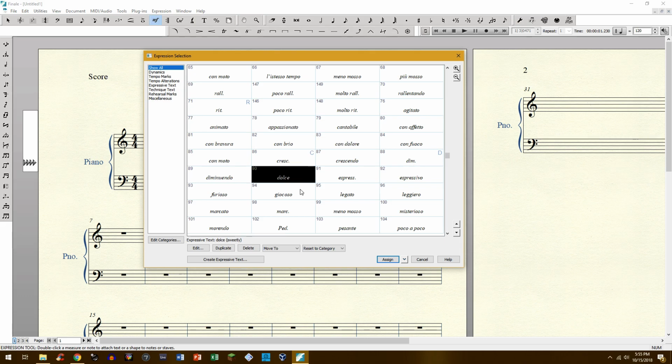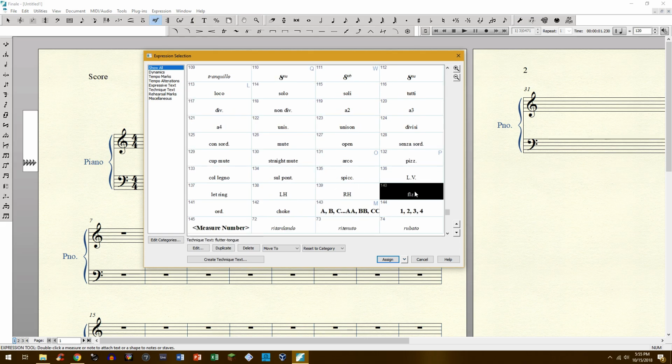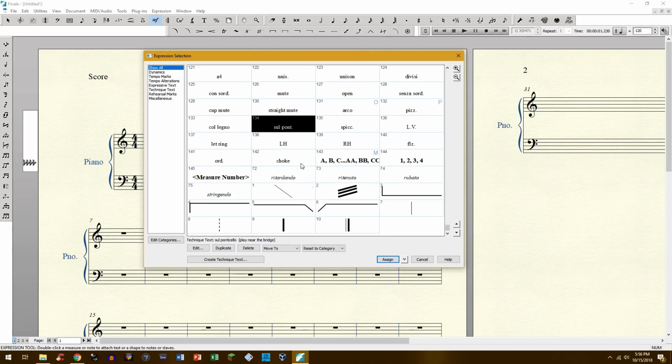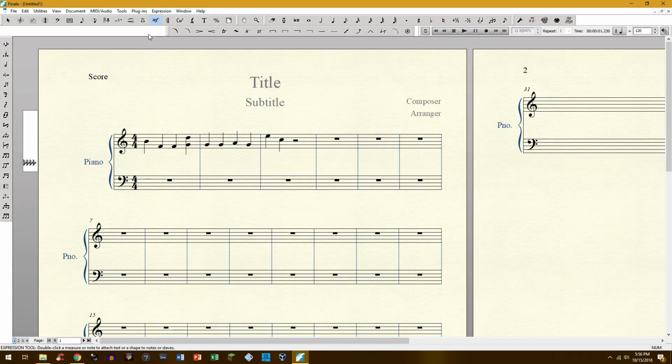Yeah, this is brilliant. This is, let's see, anything we didn't have before. Misterioso. Yeah, this is great. And you even got some extended. Okay, this is nice. Before they had the rehearsal markings as this one right here, you usually used A, B, C, D, etc. Some people liked numbers, and it looks like you can create your own if you want to. This is excellent. I like this. Yeah, this looks like all of them. Okay, so this is fantastic. I like that already.